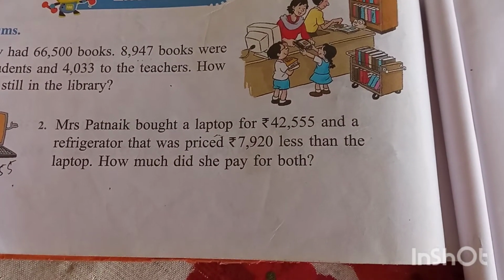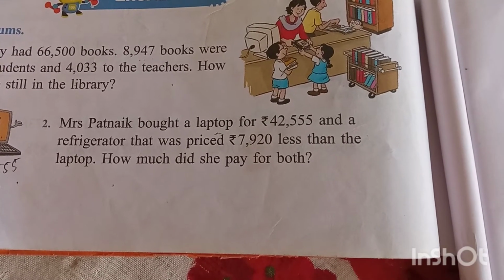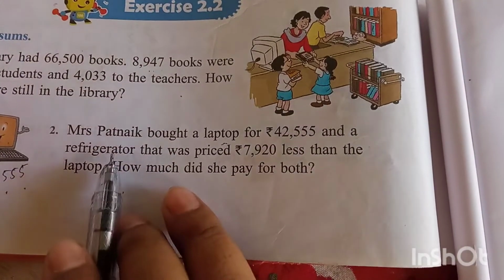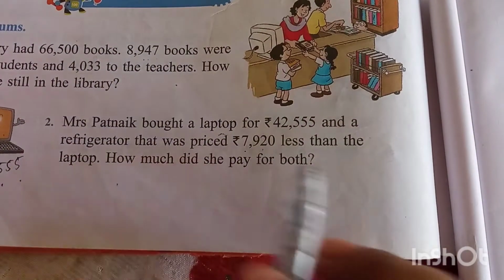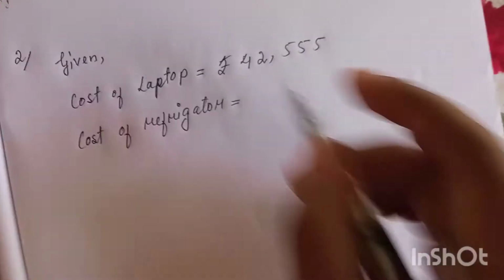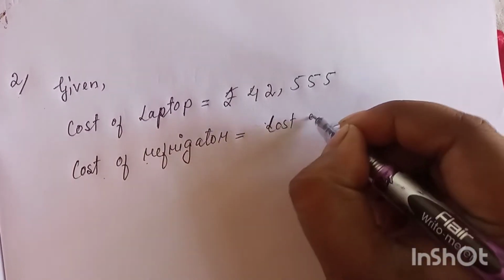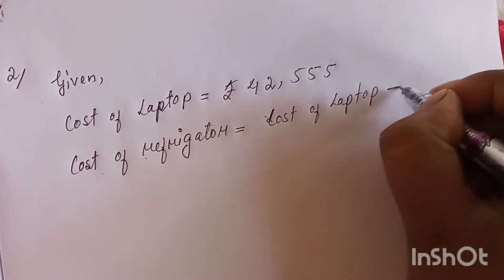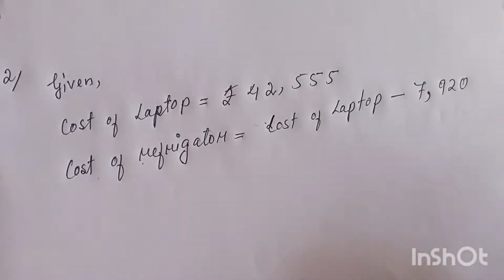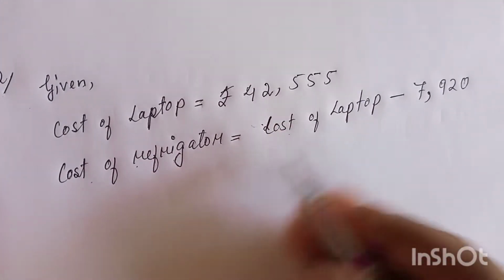So now we know that she bought a laptop. Refrigerator too, but she is giving a trick to find out, so we have to find out this one. She told that the refrigerator costs 7,920 rupees less than the laptop. Now we have to find out. So the cost of the refrigerator is the cost of the laptop minus 7,920. That means she told that the cost of the refrigerator is 7,920 rupees less than the cost of the laptop.